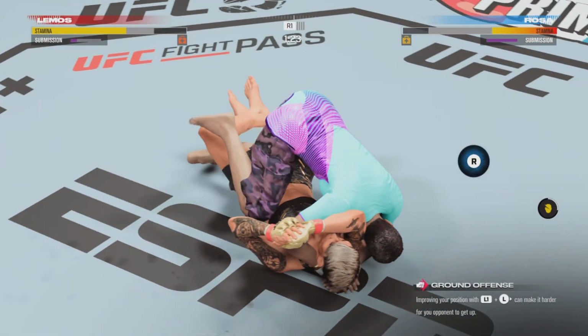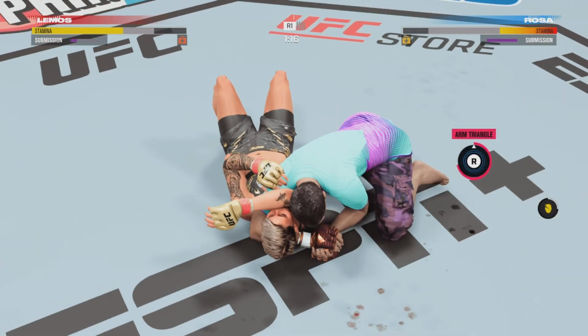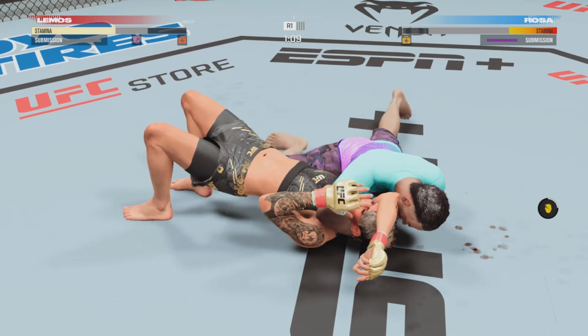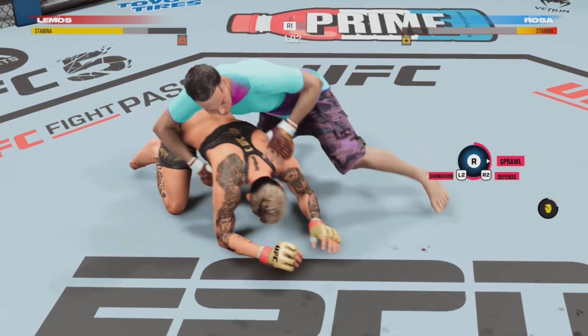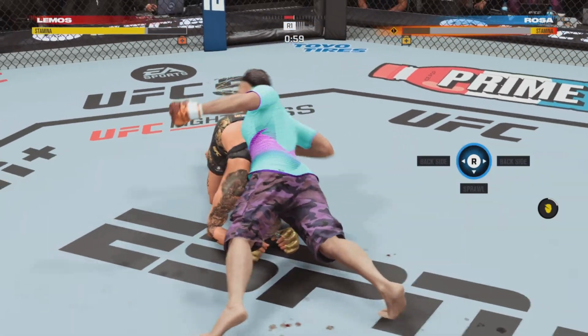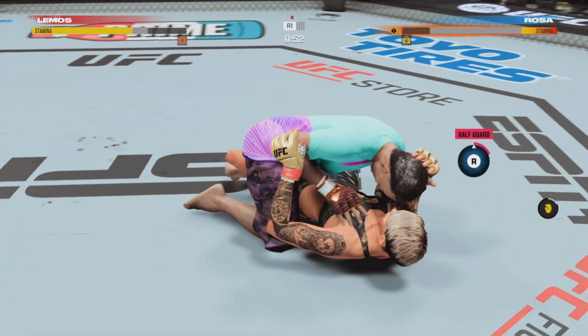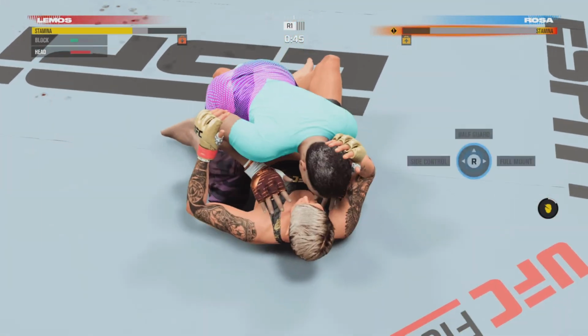Oh, nice headlock. That is tight. This has got to be the end of the fight. And maybe he's going to do it. Oh, she got out. What a beautiful display of submission defense by this young lady. Postures up now and lands a vicious head strike.